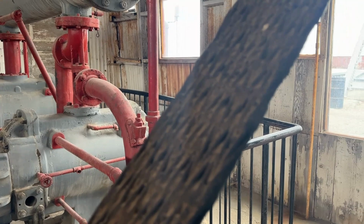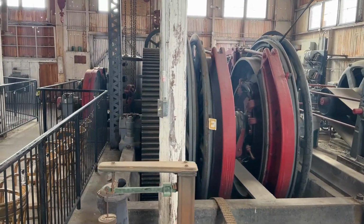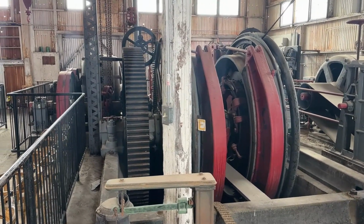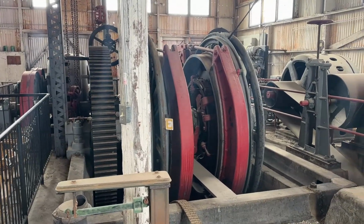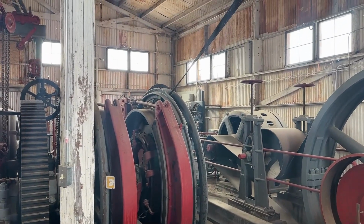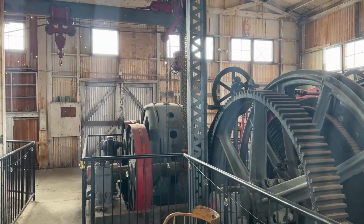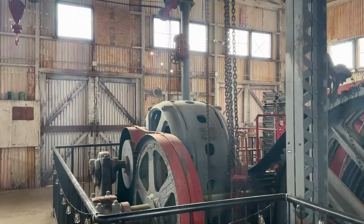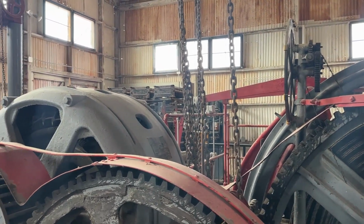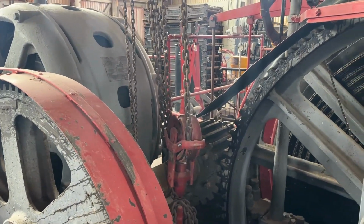Here's what that belt looks like. So it's steel cable all woven together. And then these big wheels here, those are what operate the hoist. It looks like big reduction gears, and then the pulley that the cable wraps up around. You can see where the cable wraps on there. So, another electric motor going through a set of reduction gears, over to that set of reduction gears to really reduce it.